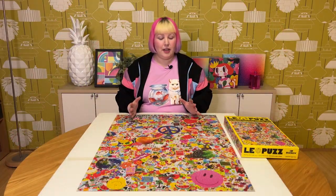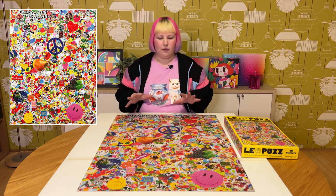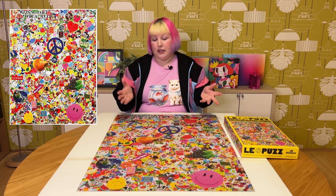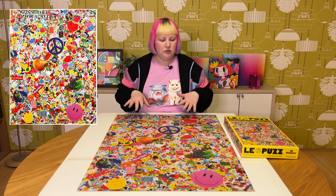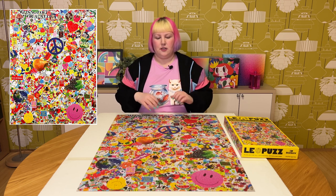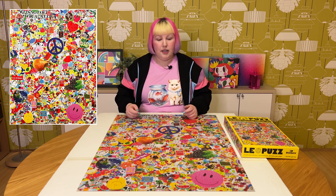I've finished the puzzle and I have to say I really enjoyed piecing this one together. It was just a lot of fun discovering all the cute little stickers, and I'm still finding more things even now. It's definitely my kind of puzzle, very colorful, very cute, quirky, and it's just so jam-packed. I really love the image and had a great time putting it together. It was definitely a little bit on the challenging side though.